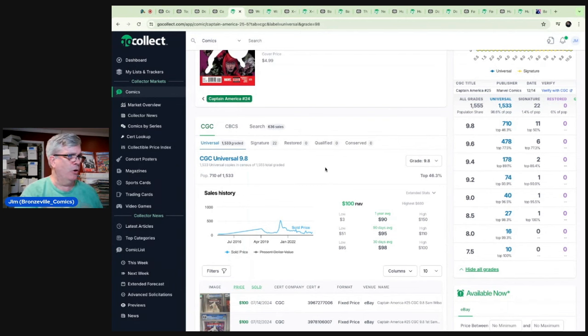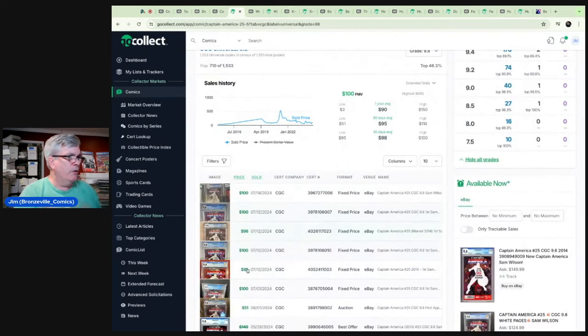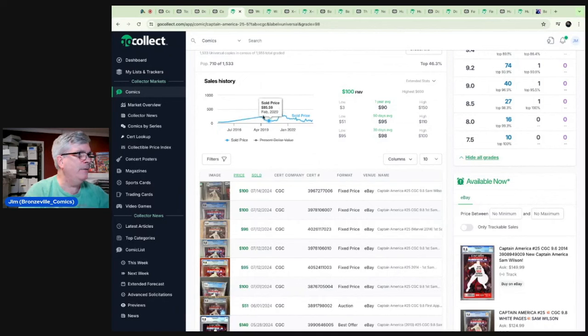I think I sold it for a loss. But you can see right around $100. And this is a book that had one jump here and it really didn't sell, and then was selling consistently at $70, $80. And then, hello, comic boom.